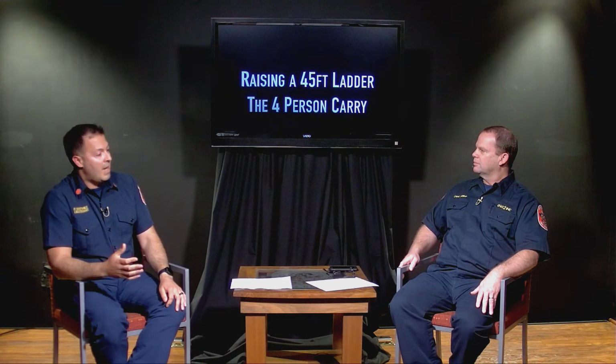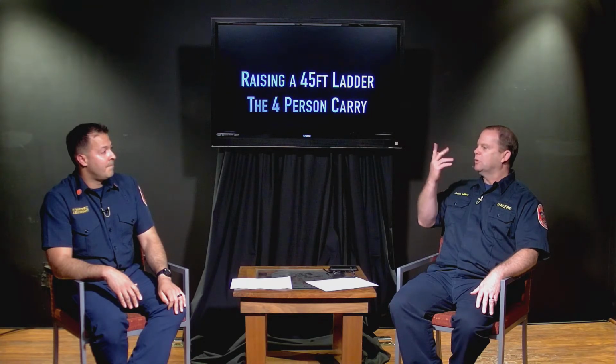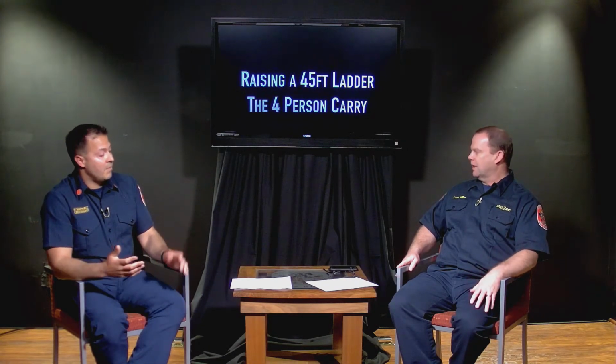So I knew about how fast I can deploy ground ladder. If I felt that I can do it faster than me getting the aerial up, I'm pulling the ground ladders out first. Can you put a 28-foot ladder in service, or 24 or 35, as fast as we could put an aerial up? Faster, hopefully. Again, depending on terrain, certainly, depending on how far you have to go.